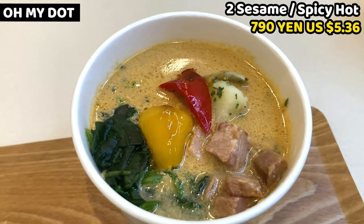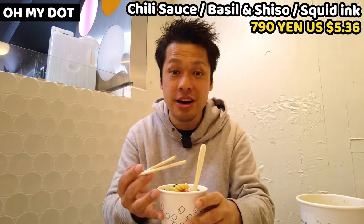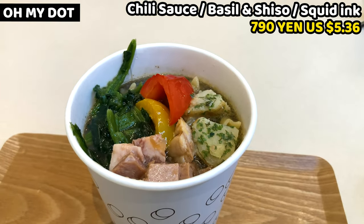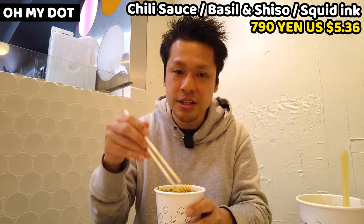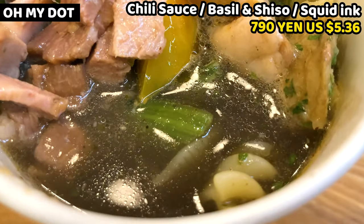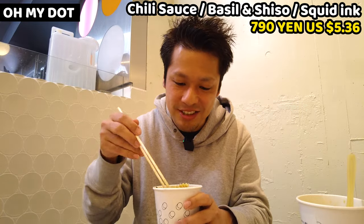I can't stop eating this, so just leave it a while and let's try short pasta with squid ink. The interesting point of this noodle is the soup stock. Because the soup stock contains squid ink, that's why the soup is black. The soup color is black. This is very uncommon. It's so interesting.